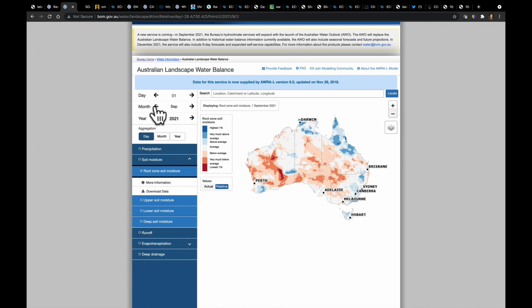And if we just step this back, let's go back 1 month, to the beginning of August. This is what the map looked like. So you see that over the month of August, we have seen expansion of some of the drier regions. And the question is, is this going to lead into a drier spring, and what might that possibly mean?